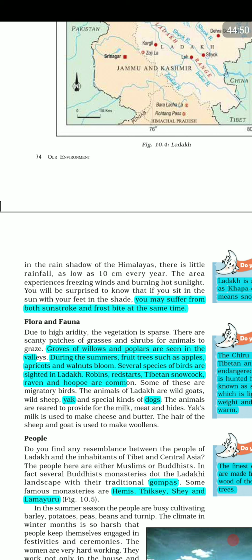Yes, a very interesting thing. If you go to Sahara, you'll get sunburn, but if you go to Ladakh, you'll get both the sunstroke as well as the frostbite at the same time. Don't think the sunstroke and the heat, the frostbite will balance. Not at all.